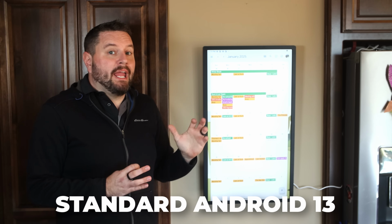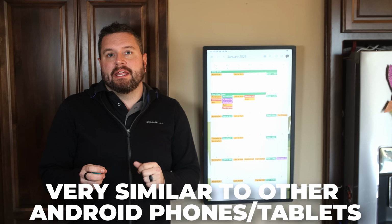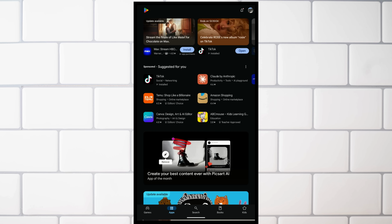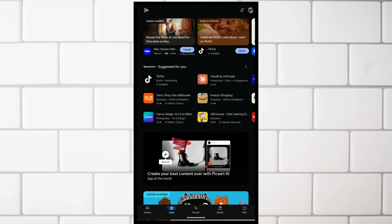So this is actually running Android 13, which means no restrictive overlays and full flexibility to customize it however you like. So if you've had any experience with Android tablets or phones in the past, this is going to seem very familiar. Now, unlike some devices, this actually has full access to the Google Play Store, meaning you can install almost any application that you can find out there that will work on this.